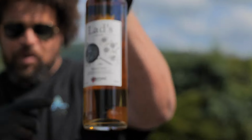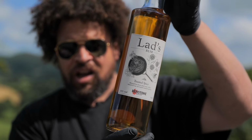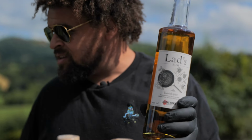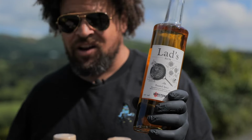You'll see the colour of the spice rum is a nice sort of golden colour. The colour comes from the cask, right? Yeah. All natural colour. So when you're seeing these really dark rums, that's basically a colouring. Yeah, it's a caramel colouring. It's a caramel colouring. So there's no colouring in this, right?